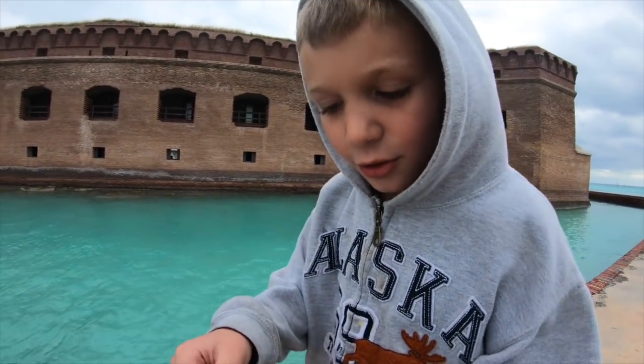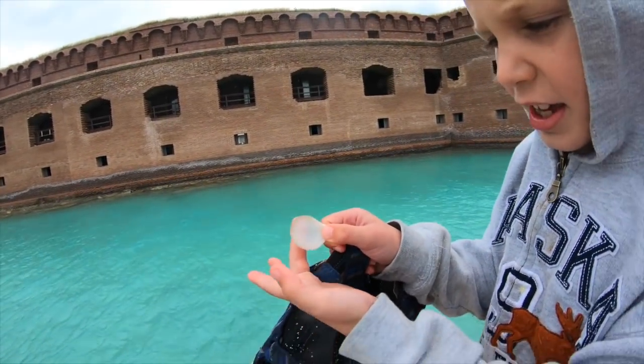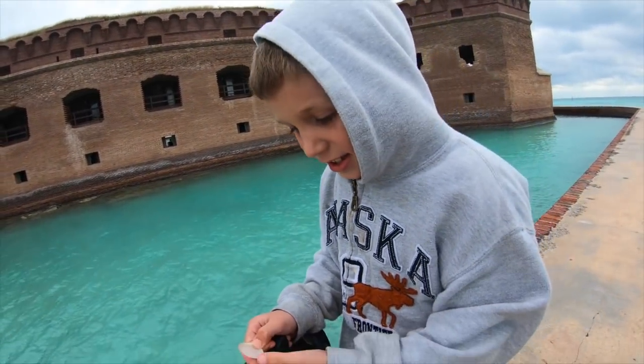Daddy, look, this shows see-through from this side. See, if you put your finger in it, oh yeah, then you can still see it. That is neat.